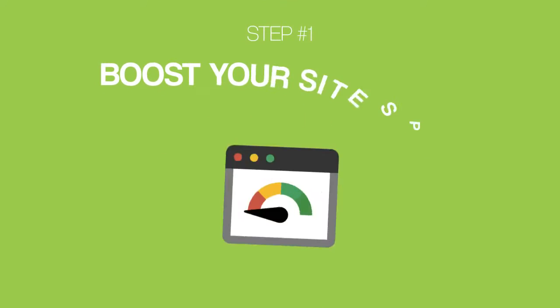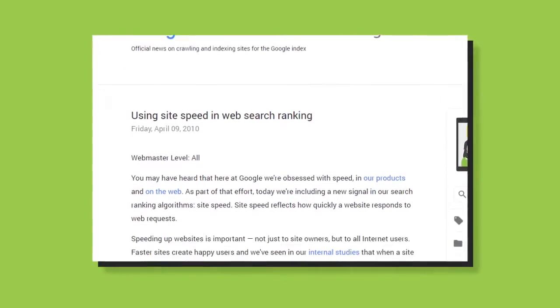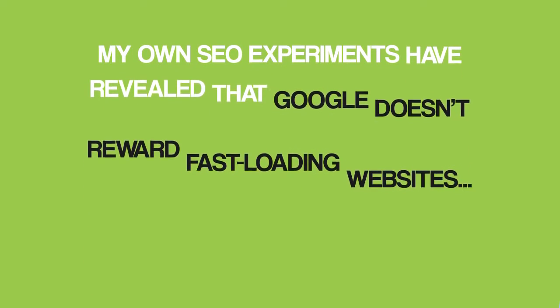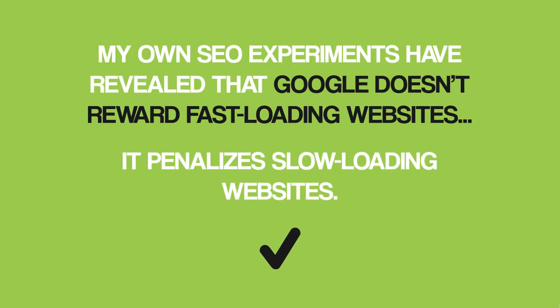First up, let's boost your site's loading speed. Google has publicly confirmed that they use your site's loading speed as a ranking factor. And from my own experiments, I've discovered that site speed does impact rankings, but not in the way you probably think. Most people think that Google rewards you for having a fast loading website, but that's simply not true. My SEO experiments have revealed that Google doesn't reward fast loading websites. It penalizes slow loading websites.